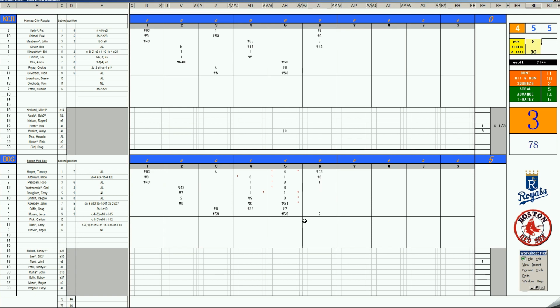Center X, but it's Amos Otis. A 1E6 in center field. Makes the play. It stays 5-0. One defensive replacement is that Larry Stahl will go into right field for Mike Andrews. And Conigliaro will move over to DH. And there you are. Louis Tiant throwing a nifty 4-hitter in the 7th.